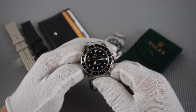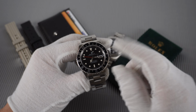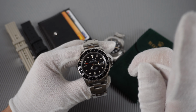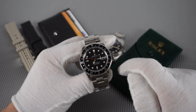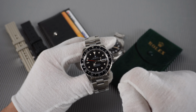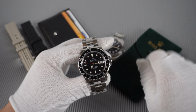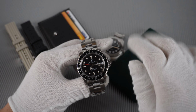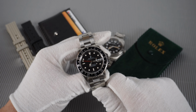So my feelings about this timepiece are mixed. I like it. I forgot something really special about this piece. It was available in different colors. The dial is always black, the GMT hand and everything else the same, but the bezel was different. Here we have the full black GMT.